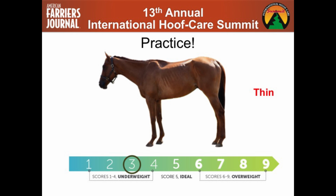And just a side note, too, if you come across horses like this in rescue situations, the vet really needs to be involved. You can't just start feeding this horse like a normal horse, 3s or lower especially, that it's quite dangerous. You need to really ease them into a normal feeding program. So that's something, side note.